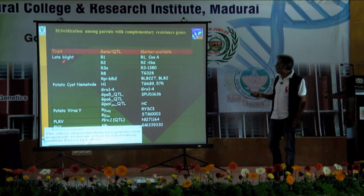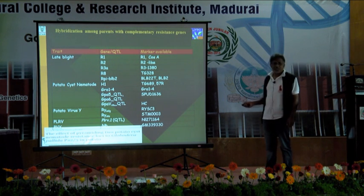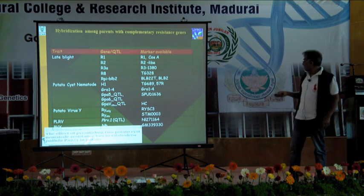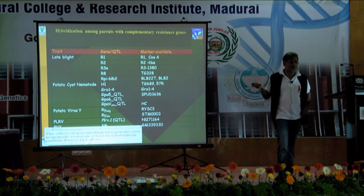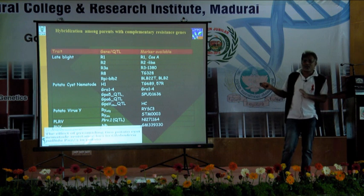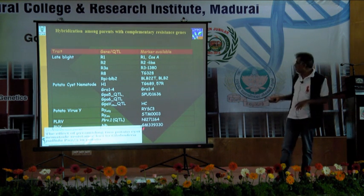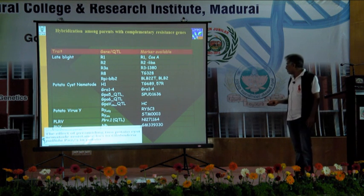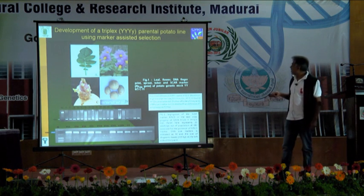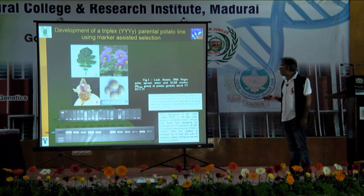So you can see here late blight, potato cyst nematode, potato virus B, PRLB, they are all just pyramiding all these genes using molecular markers. So in another 1 or 2 years, at least 4 to 5 varieties, because these are all bred with molecular markers. There is no problem, unlike genetic engineering where the problem is there. We could release a variety pyramiding 2 potato cyst nematode resistance genes. And they are even going to release a sort of triplex parental line using the molecular marker.